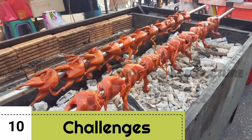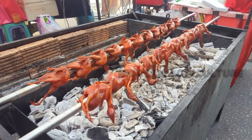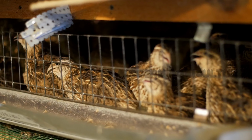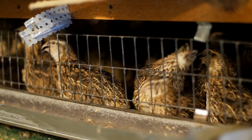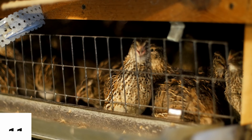Challenges and mitigation strategies. Like any agricultural venture, quail farming may face challenges such as diseases, market fluctuations, and management issues. Develop strategies to mitigate risks and ensure the sustainability of your quail farm.